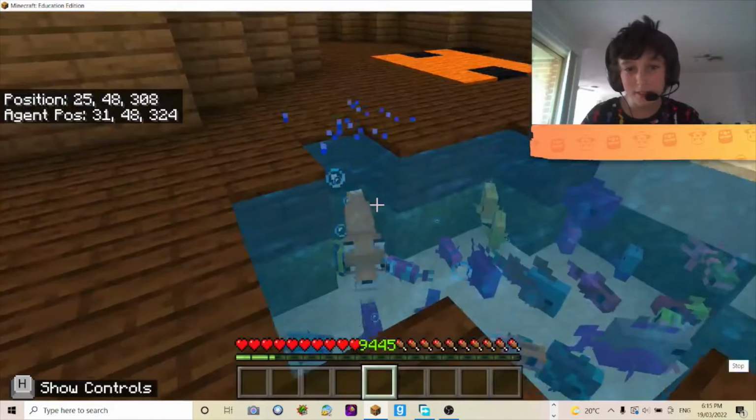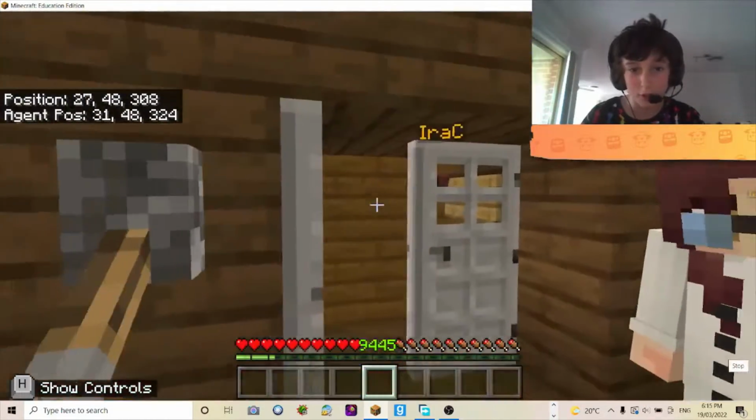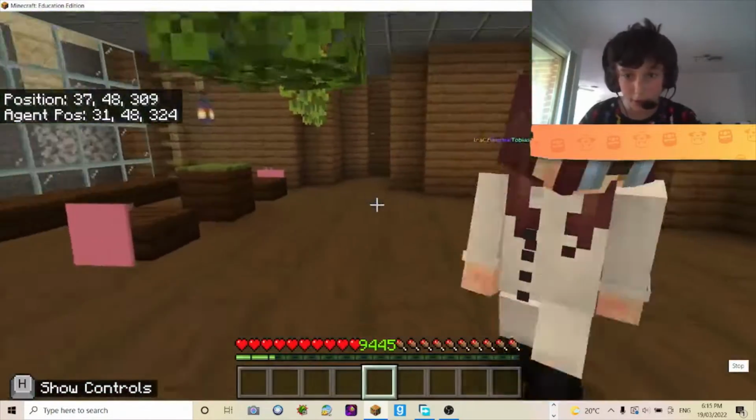Anyways, the living room. He just sort of jumps in there and then kills a fish to eat, and that's what he has as a food source. This is the living room. This is probably one of the most impressive rooms in the house.